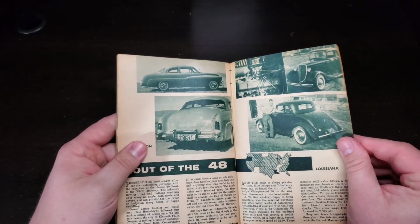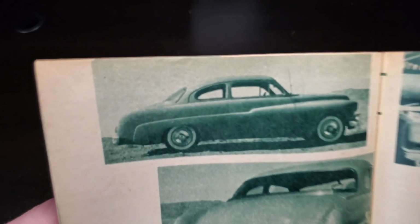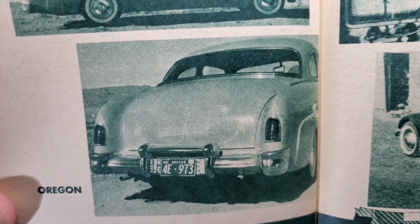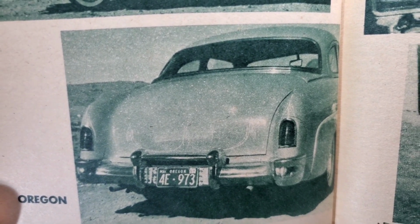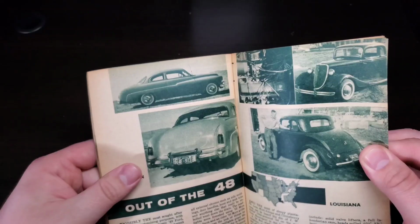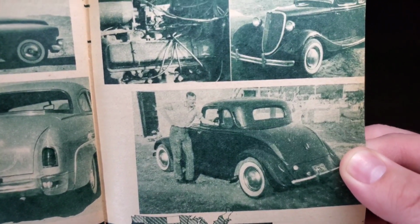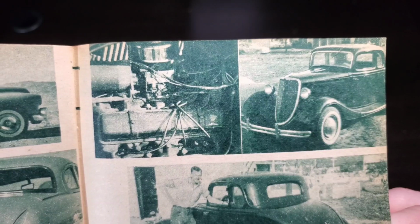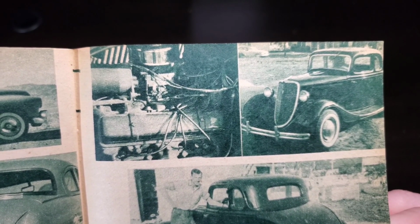Out of the '48, got a nice looking mark up there. Not too much, just pick out some pinstripe there on the back. Nice little overrider. Over there we've got a '34 running Olds power, '52 Olds V8.